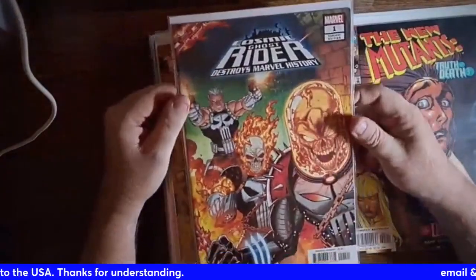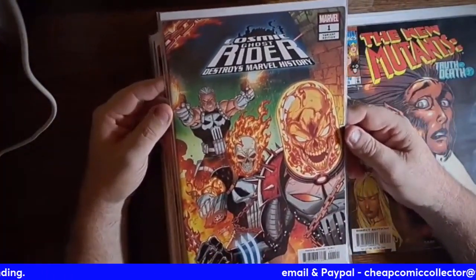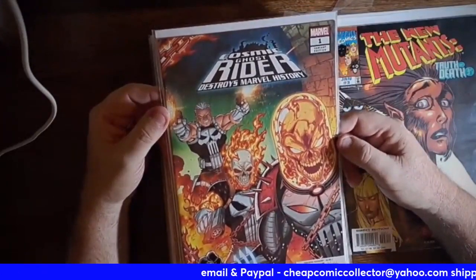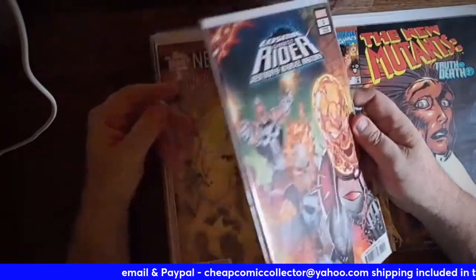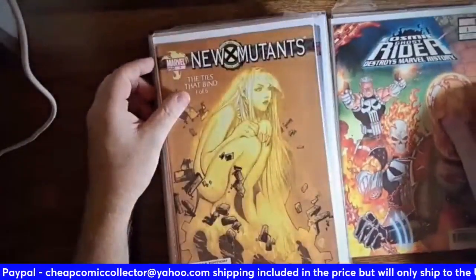Got Cosmic Ghost Rider Destroys Marvel History number 1. A variant cover. This was a fun issue. I read this, and this was a lot of fun. I liked it, and I didn't expect to.